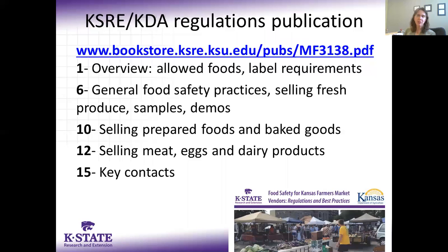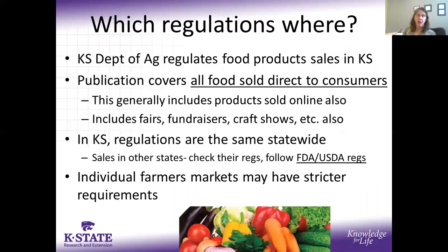So it lists out a lot of different things related to selling at farmers markets, not all necessarily food safety related. It just tells you who to talk to in Kansas. So now we're going to focus on what regulations you need to follow.